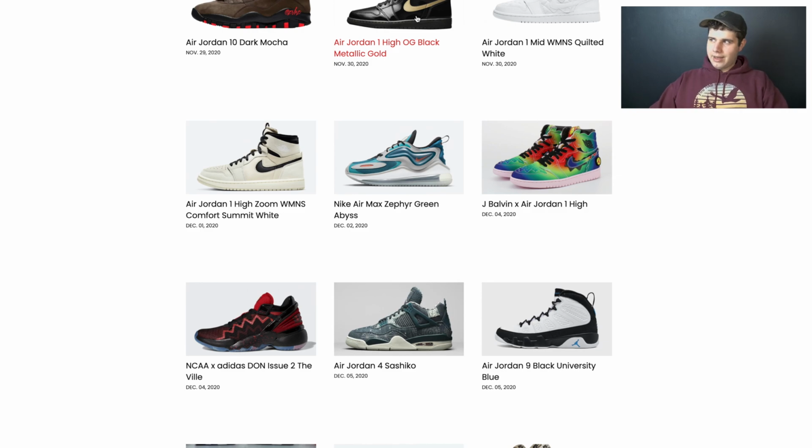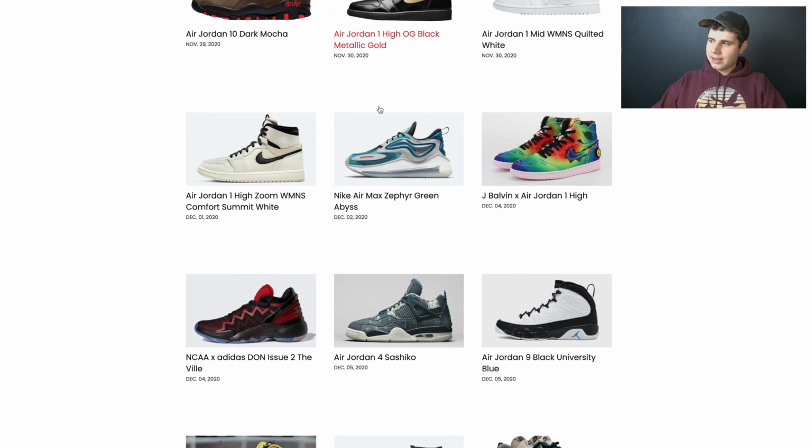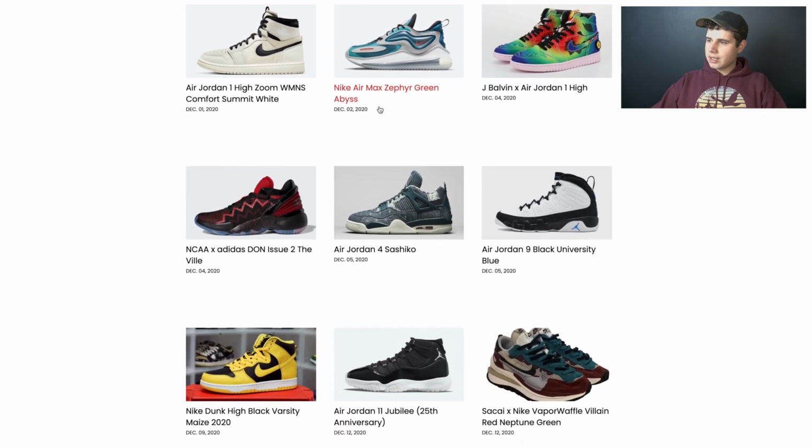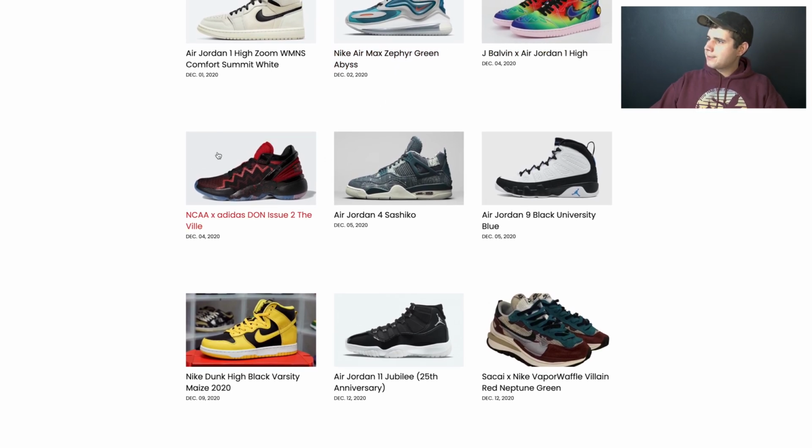So that is definitely a pair of sneakers that I would like to get. If I can hit on sneakers, that's probably a pair of sneakers that I'm really gonna be stoked for. That's gonna be a day that I make sure I have the money in my account on that day for sure. Now, I don't really like the J Balvin Air Jordan 1 highs.